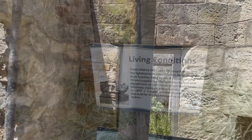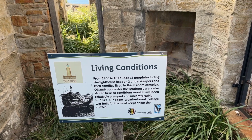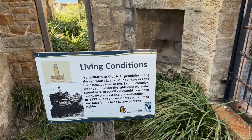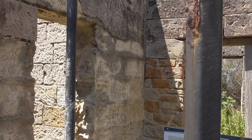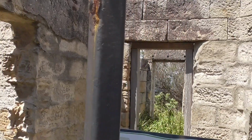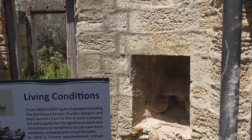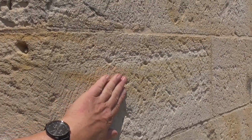Yeah, here we go. Living conditions from 1860 to 1877, up to 15 people, including the lighthouse keeper, 2 underkeepers and their families, lived in this 8-room complex. Oil and supplies for the lighthouse were also stored here, so conditions would have been relatively cramped and uncomfortable. In 1877, a 7-room weatherboard cottage was built for the head keeper near the stables, which aren't there anymore. Oh, this old fireplace there, that's great. Beautiful sandstone.